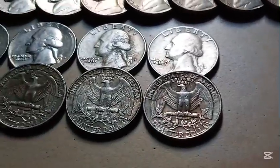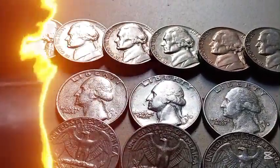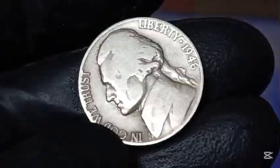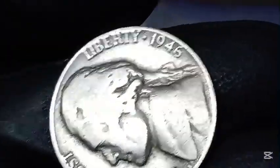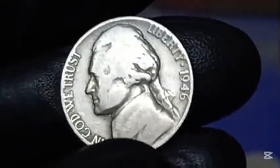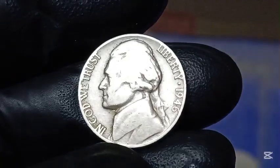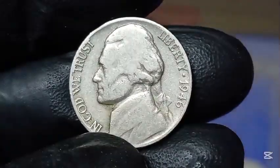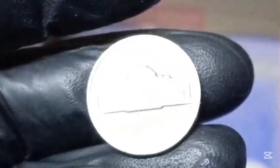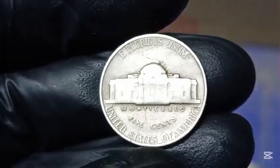And today, I'm going to reveal exactly what to look for. The small details. The hidden signs. The differences that could turn your spare change into serious money. And make sure you stay till the end. Because I'll also show you exactly where to sell these coins safely. So you don't get scammed, or lose thousands of dollars by making one simple mistake. So before you ignore your coins ever again, watch this carefully. Because what you're about to see might completely change how you look at money forever.